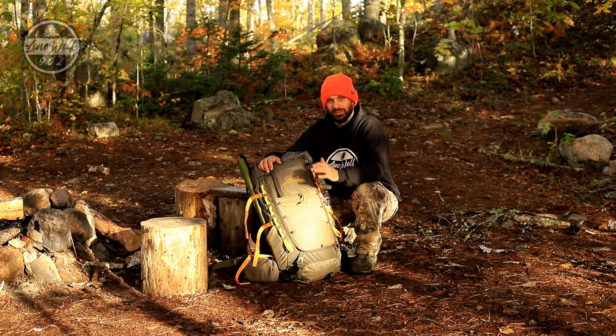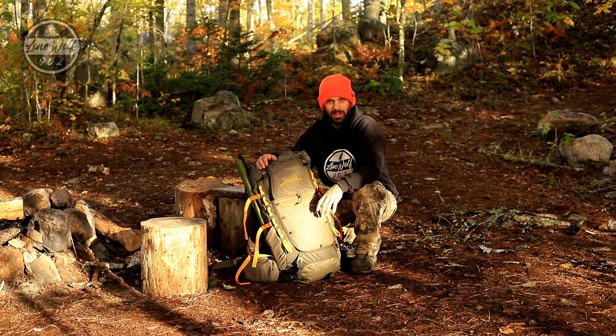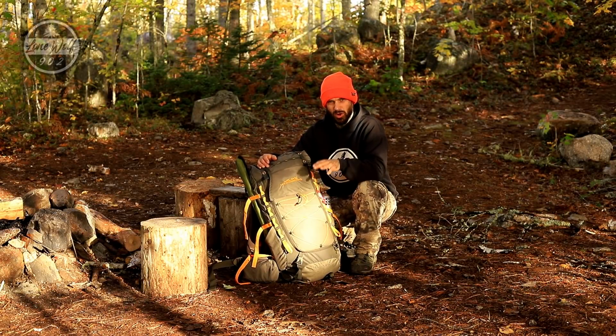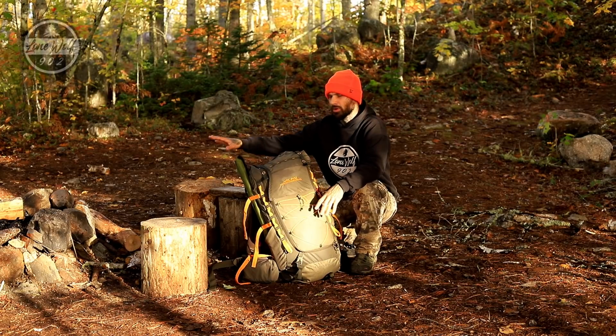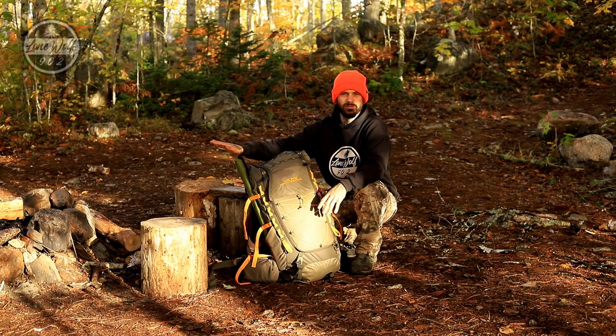Alright guys, everything is totally packed away inside of the backpack. It was a little bit of a task, but it all got in there. The biggest thing was letting the stove cool down, which only takes about 10 to 15 minutes realistically. So I did dump all the coals in the fire pit. That is totally snuffed out with lake water.